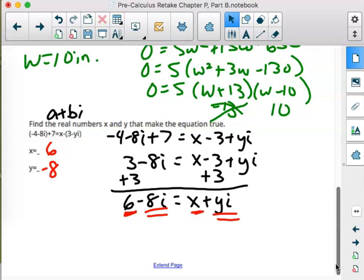So that was just a matter of, do you know when complex numbers are equivalent to each other, when they're the same, when they're equal? And that means that the real number part and the imaginary part have to be in there together.